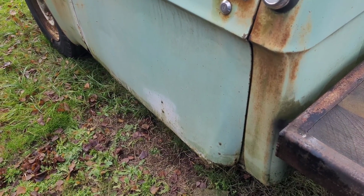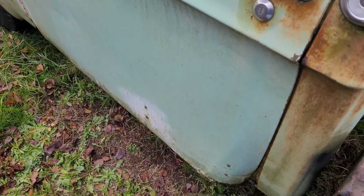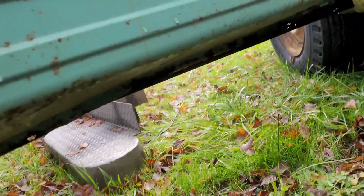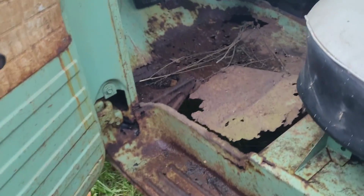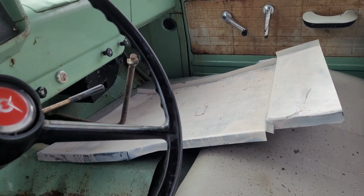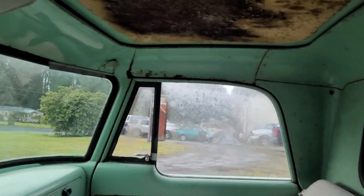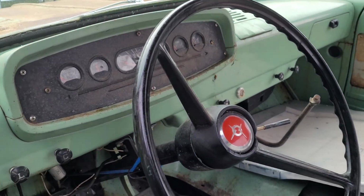I would hope you remember from mere moments ago, I talked about these doors. That's what I was talking about. They come separated from the bottom of the door here, and they just rot really bad. This one's got severe floor rot, but it came with floor pans, which is pretty neat. Let's see. There's not really stuff in the interior that I can think of. Just make sure it's got all its gauges and all that kind of stuff.